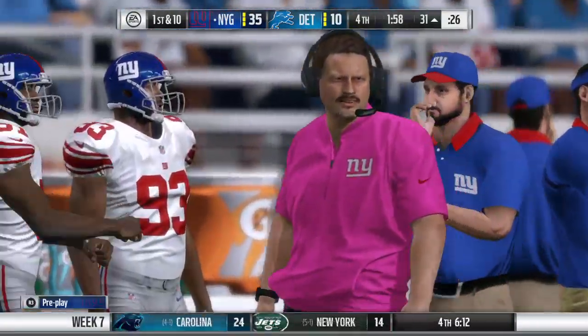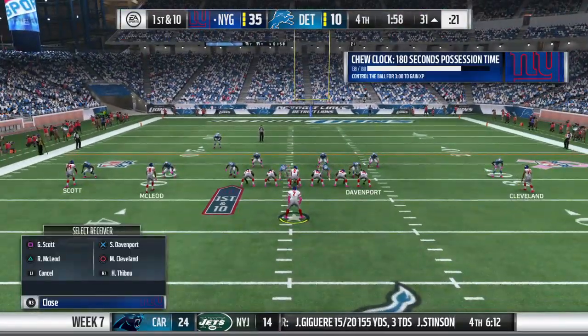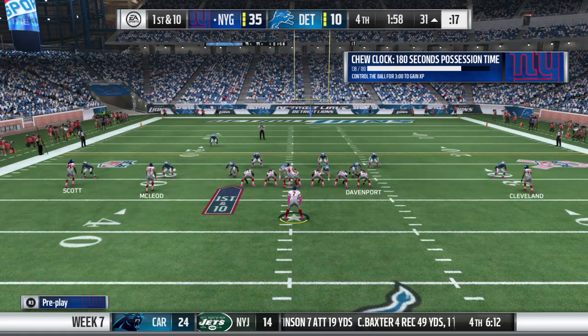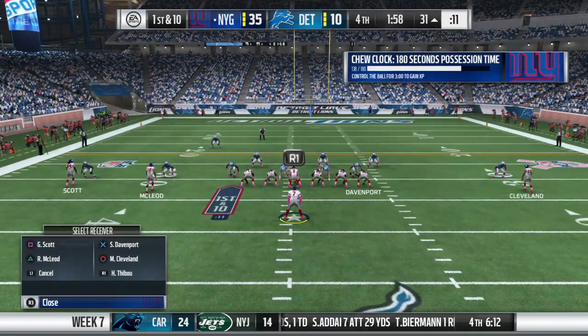So it's Giants football here as we welcome you back. And let's see what they've come up with offensively after having time to talk it over. Green 39! Green 32 now, Barney! All right, now, lucky 56! Lucky 56!